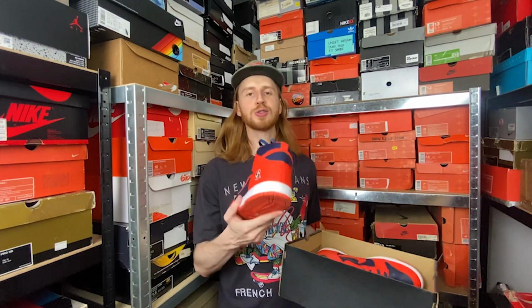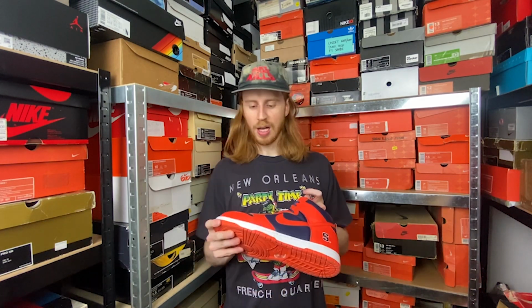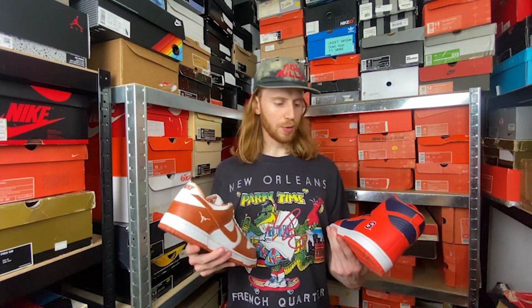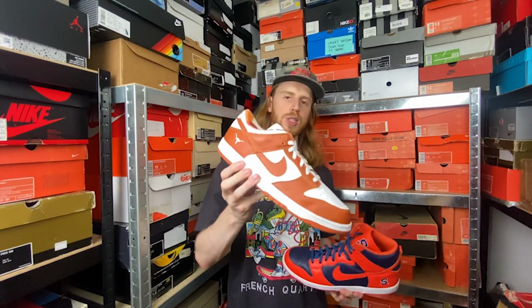Now that I mentioned the Be True to Your School colorway, perfect transition for the next set of Nike IDs that I'm about to show you guys. So in 2017, so that's much more recent, I think that Nike ID partnered with a few universities in the US, and I have these two pairs from this program. This is the Syracuse pair, and this is a University of Texas pair.